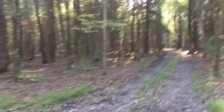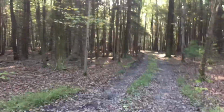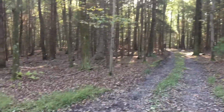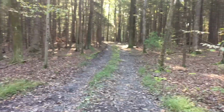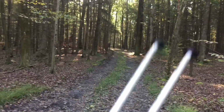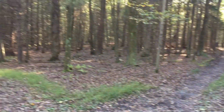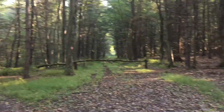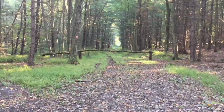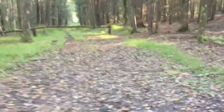All right. Rerouters, just for future reference, when you get something like this, I know all you guys hike here every other day and you know where you're going, but I have no idea. Marker right there, sign on that tree, and maybe these red things are supposed to be the bypass, but that's not what the sign said. The sign said follow the blue blaze.